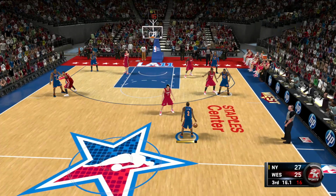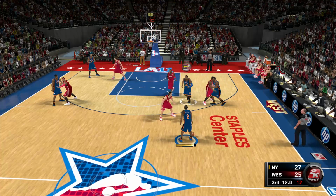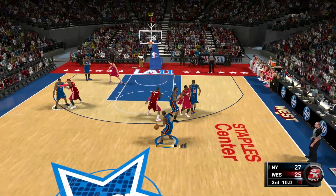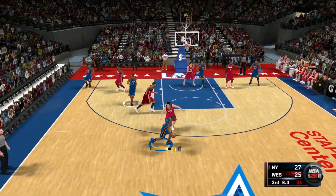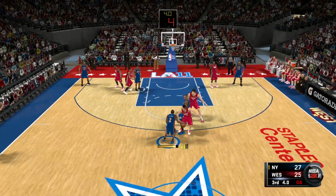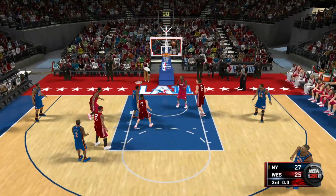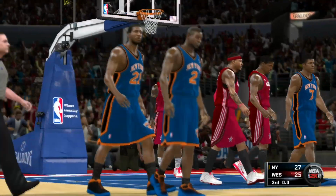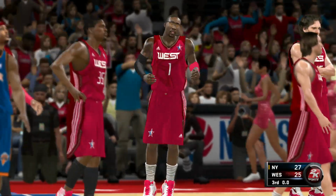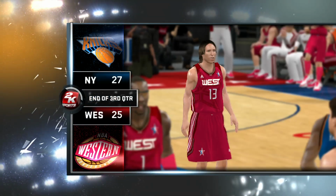And here is Felton. Guarded now by Nash. Now Felton. With 1 second left. Missed. Well, it's been an exciting game as we finish the third. Looking at the game Gallinari has been having, he has 9 points and also a block shot. Knicks out front. They lead by 2.